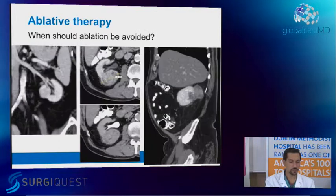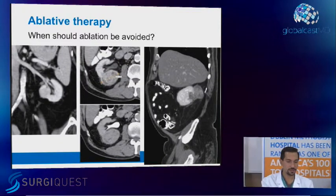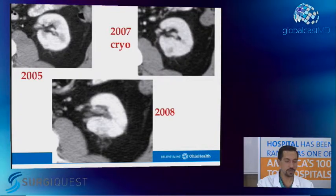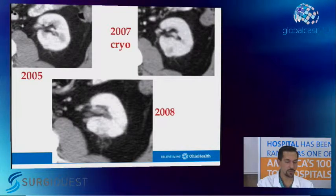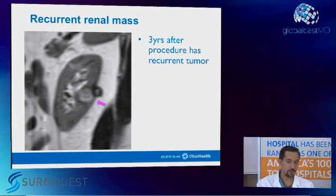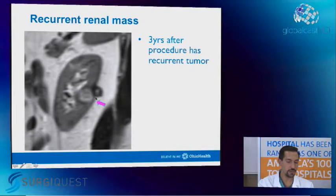And he comes to me 3 years later because of a recurrence. So this brings the question of when ablation is a good option or a bad option. In 2005, you can see his tumor. They watched it until 2007. It grew. They decided in 2007 to do the cryo. And then after the cryo in 2008, it looks like a pretty good result. And then 3 years later, he comes to see me, and now you see this recurrent tumor. The black here is the original tumor. It's dead, but at the edge, he grew a new tumor.